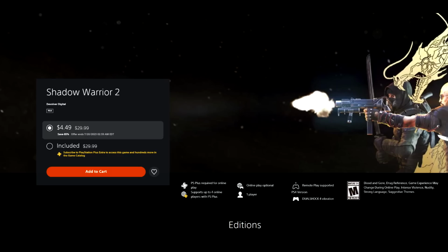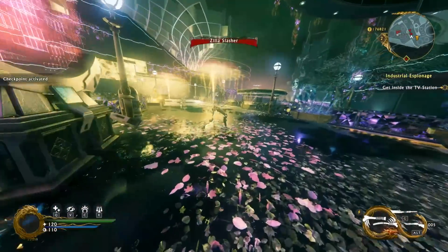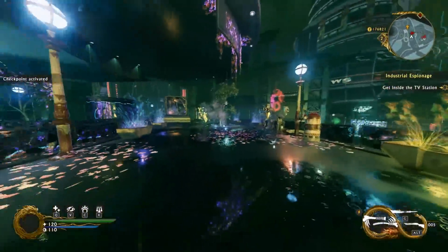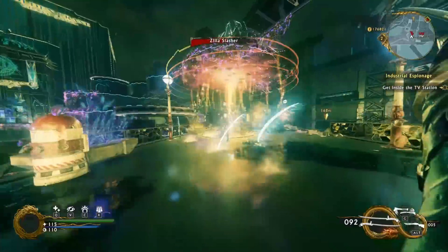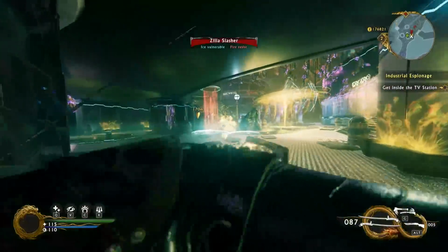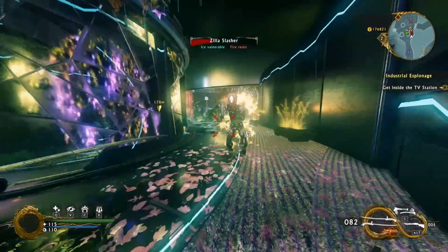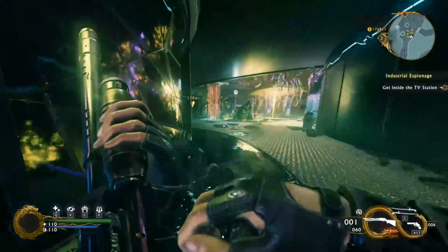Next up, we have Shadow Warrior 2, $4.49. This is available on Plus Extra. Great game, over-the-top first-person action title. This is a game that I feel like you can just jump right into and enjoy the gameplay. You don't have to get super into the narrative, but Shadow Warrior 2 is a great game. I would recommend Shadow Warrior 1 as well, but Shadow Warrior 2 is the one that I would highly recommend you guys check out. Multiplayer as well. Definitely for sub $5, great deal there.